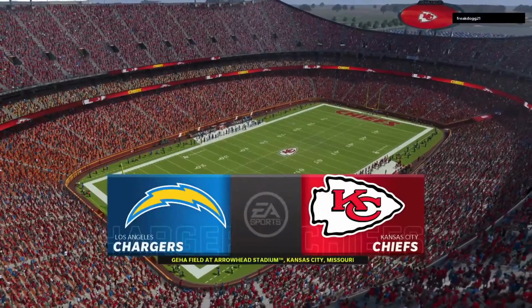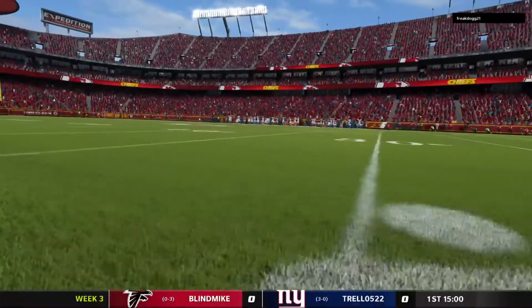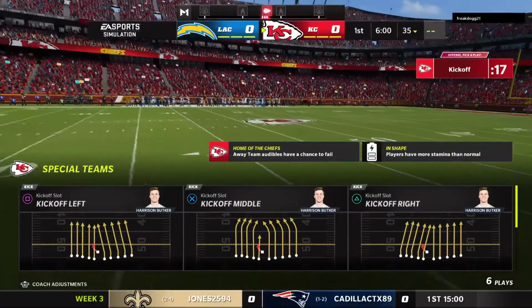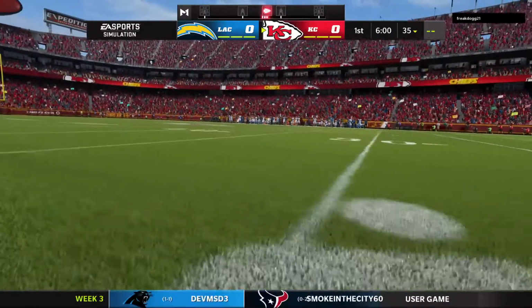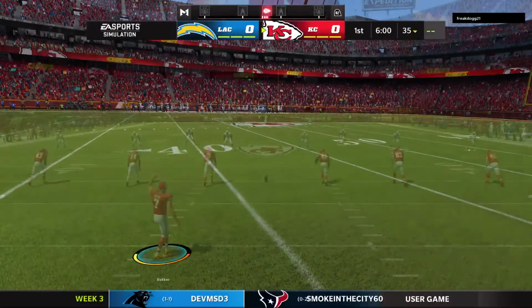This is perhaps the best home field advantage in all of football, and certainly the loudest, as we welcome you to GEHA Field at Arrowhead Stadium in Kansas City. The scene just a few moments ago, predictably loud and raucous here in Arrowhead as their beloved Chiefs took the field, and they are set to match up with the Los Angeles Chargers.